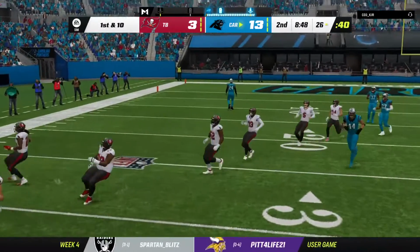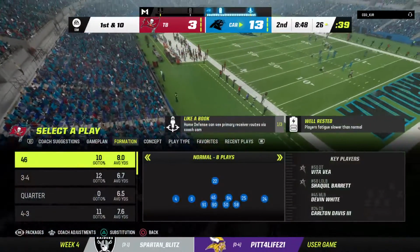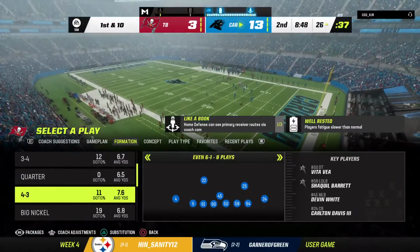And look at this starting field position. That'll be touchdown inside the 30-yard line.